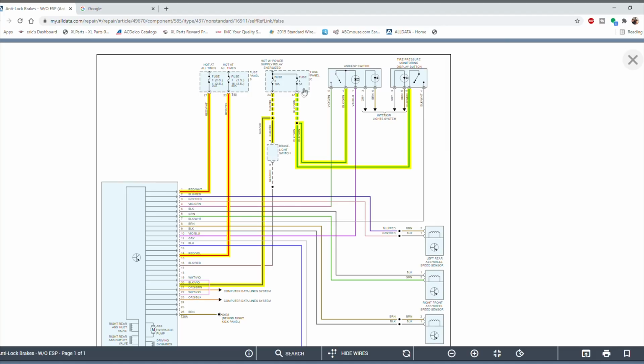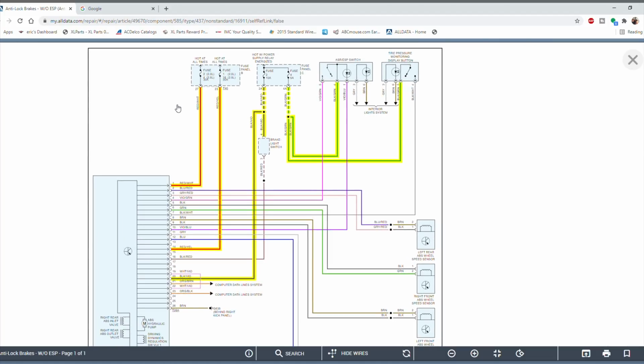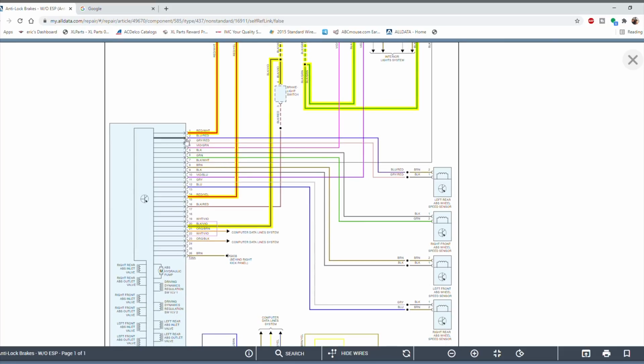I guess while we're in there, we may as well check this because, while we could go directly to the ABS control module and check these power sources, it's probably easier and quicker to go directly to the fuses to start with. So if we go here and check these fuses and we find that we have good fuses and good power going in and going out, then we know we have to go directly to the module.